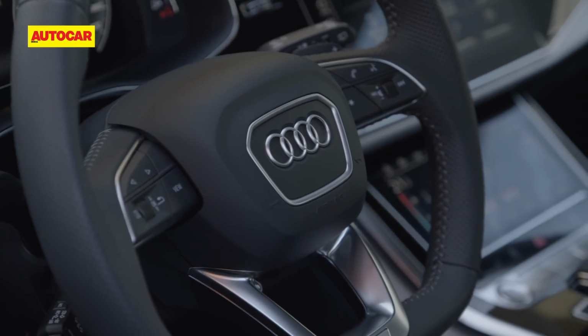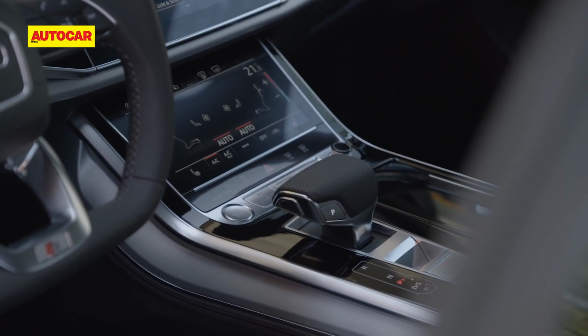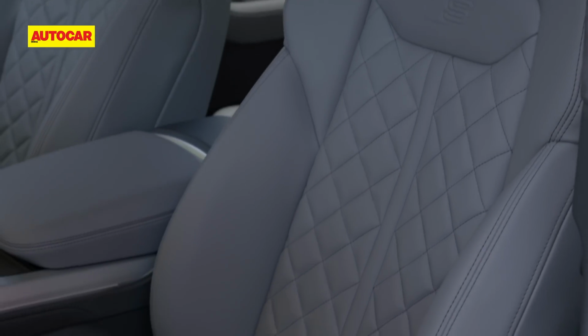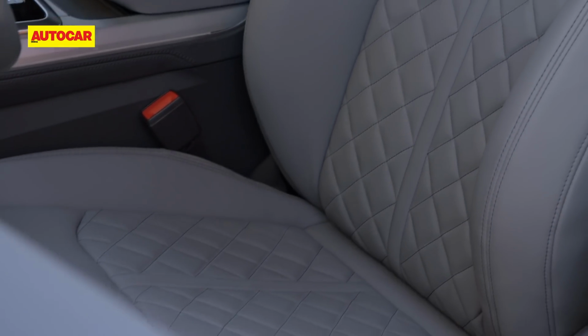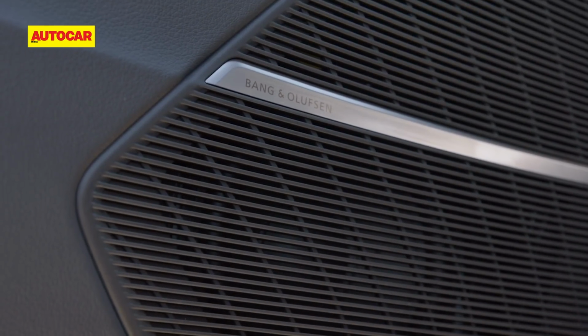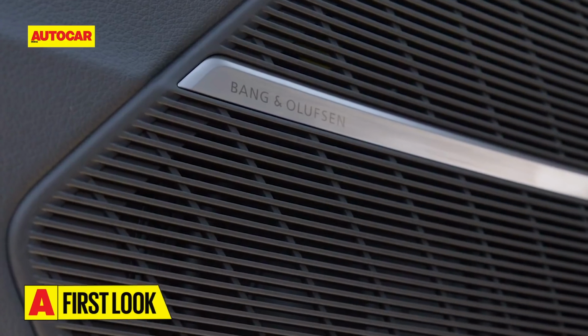Similarly, the interior trims and equipment are pulled straight out of the A8, and there's abundant use of leather and chrome. Buyers can choose from numerous enhancements including 4 types of leather, 3 types of seat design, and a choice of sound systems that is crowned by a 23-speaker Bang & Olufsen setup, which, going by previous Audi systems, should sound exquisite.